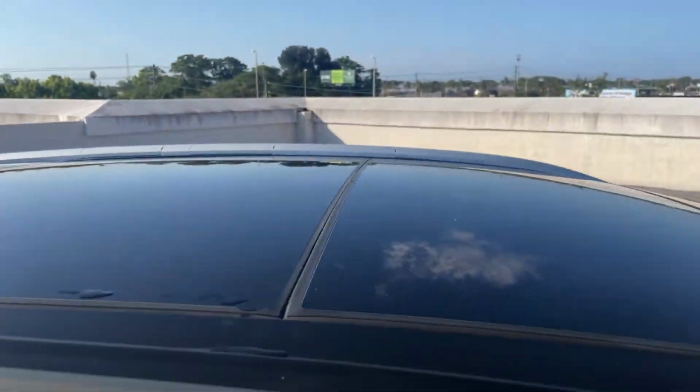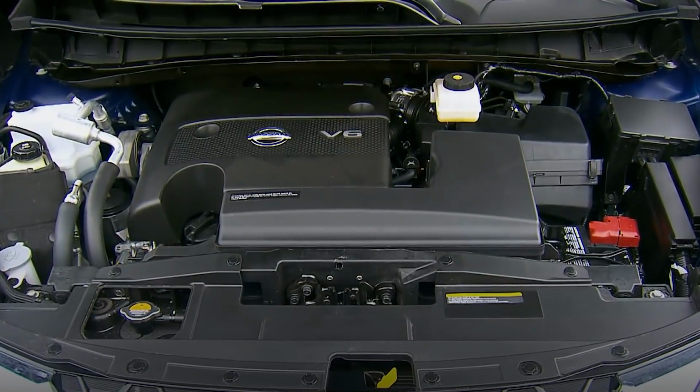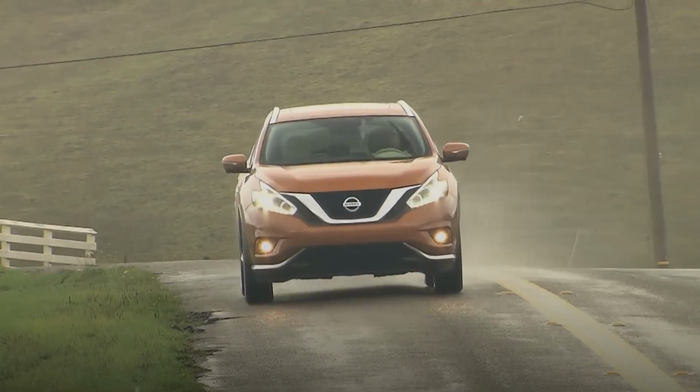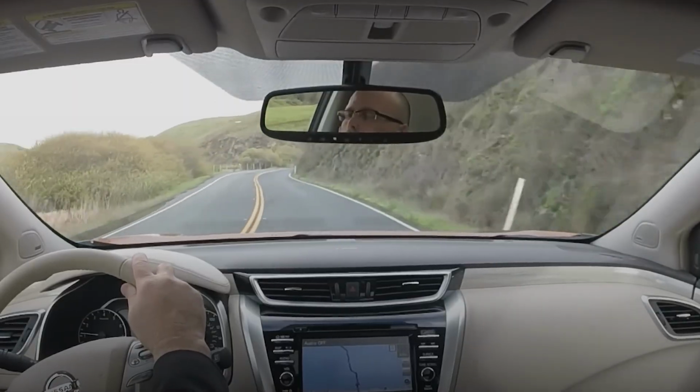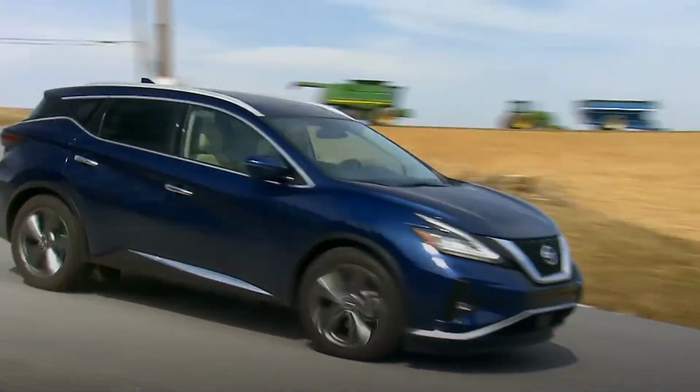Add in wide-opening doors and a low step-in height, and it's no wonder older drivers appreciate the ease of getting in and out. On the road, the Murano's 3.5-liter V6 delivers smooth, quiet power, while the CVT keeps shifts seamless. It's not built for sporty driving, but that's the point. This SUV is tuned for calm, easy cruising.